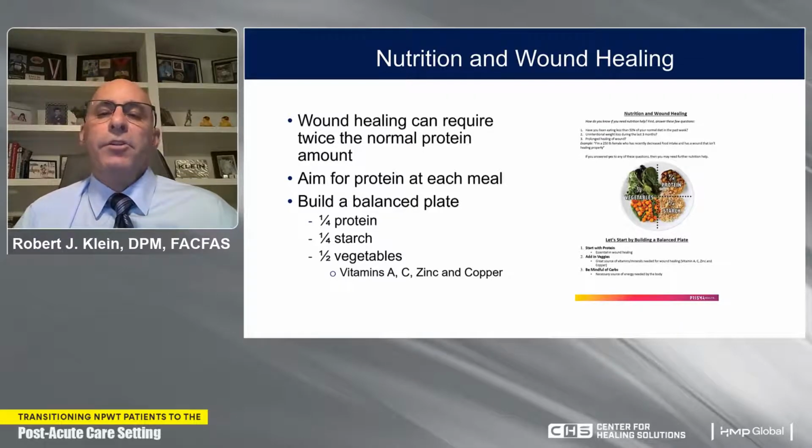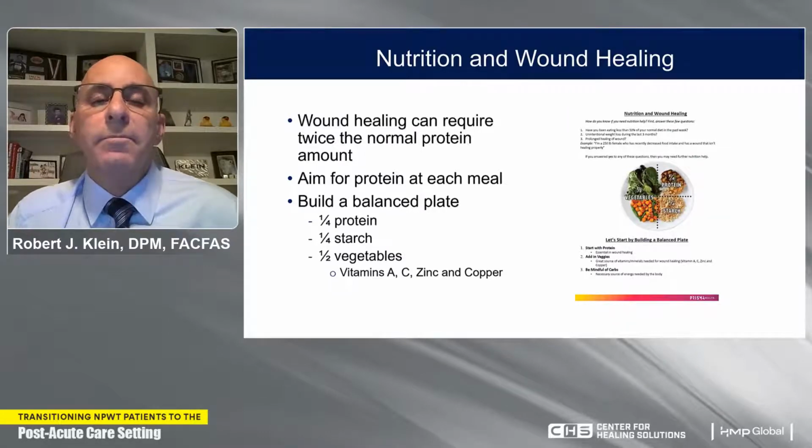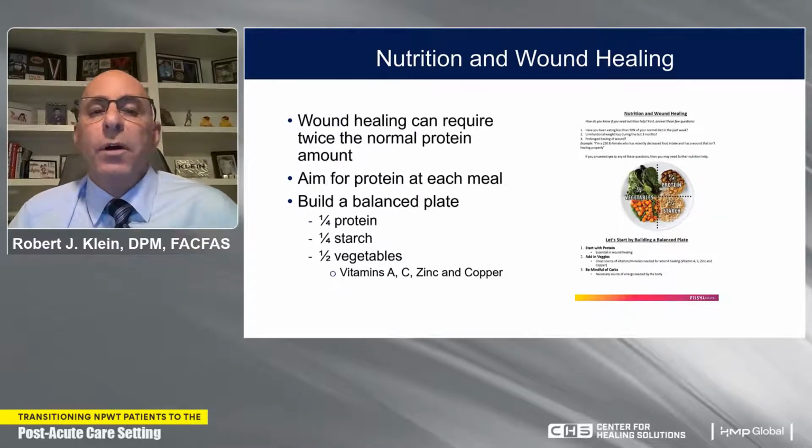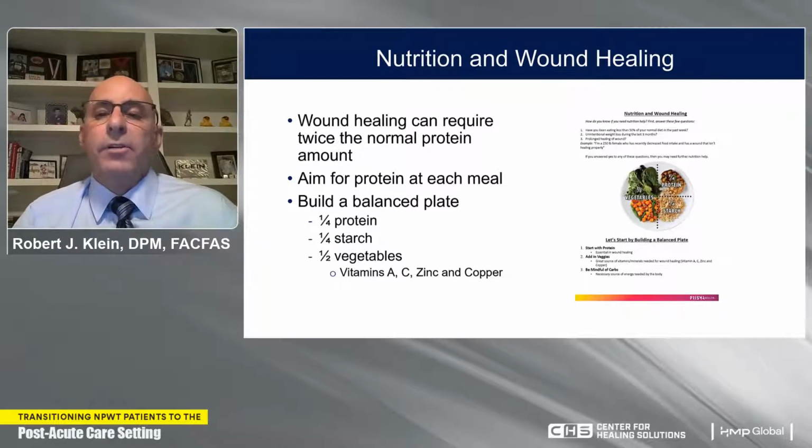And we've come up with a sheet that we give to our patients that goes over a balanced plate for them and talks about the importance of nutrition and wound healing. We know that wound healing can require twice the amount of normal protein for a wound to heal. So our diabetes educators and our nutritionists aim to include protein at each meal. And we've come up with a balanced plate that we try to describe to our patients.